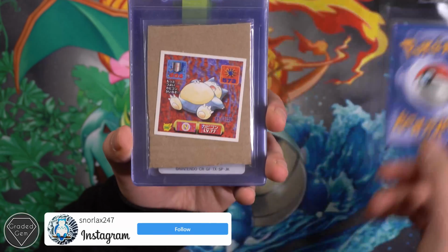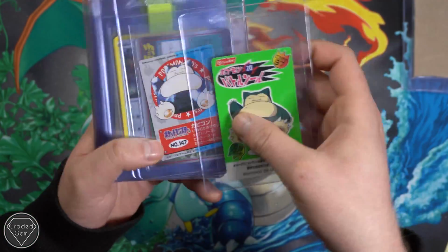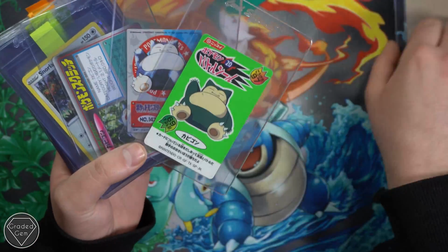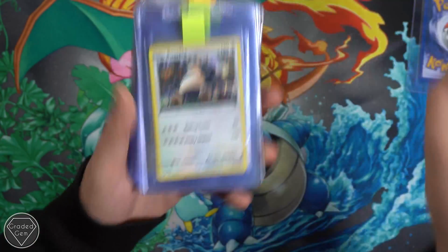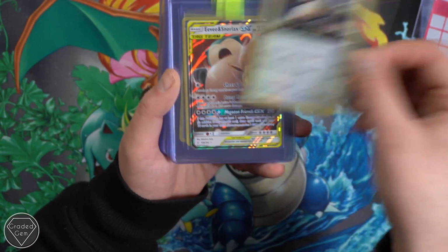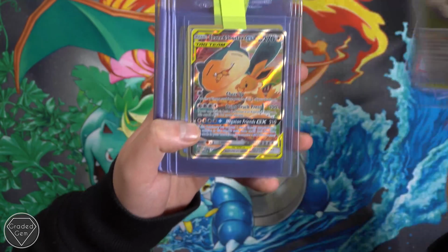Sam, or at Snorlax247, up next. And again, loads of Snorlax cards, as you would expect. So these ones, these four, are going to be more difficult to grade. We're going to give it a go. But yeah, if one of those comes back graded, I would say that's a great result. But then otherwise, we then move on to more Snorlax cards. They're going to look great encapsulated.